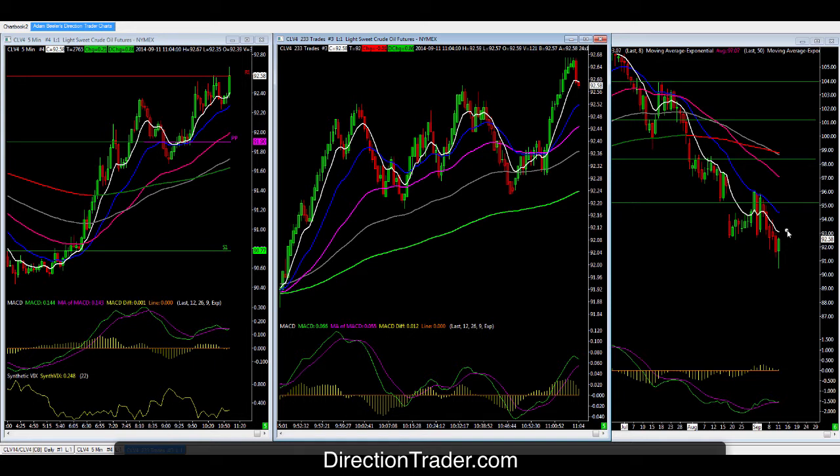If crude is able to close above this support area, I will come in tomorrow and look for longer opportunities above that level, and more importantly, above wherever today's high is. Say today's high happens to be right here. We come in tomorrow and we end up trading above it. I'll look for continuation trades back to the upside above it.